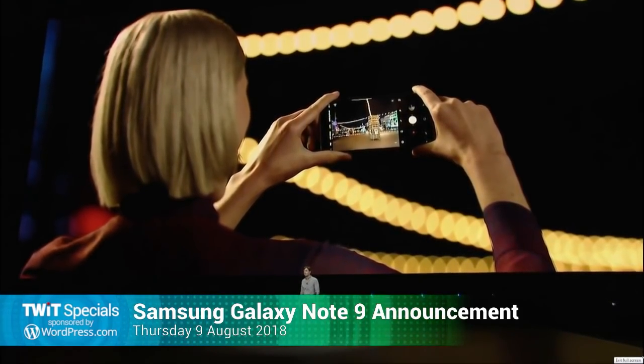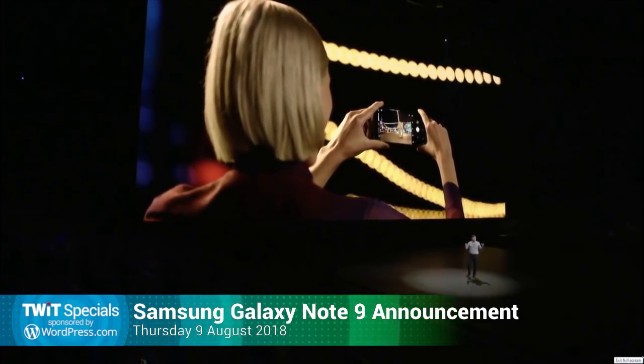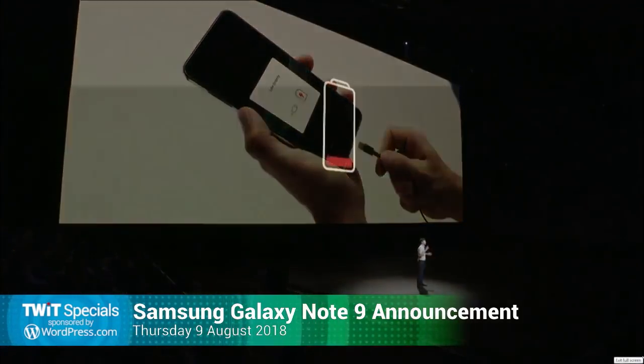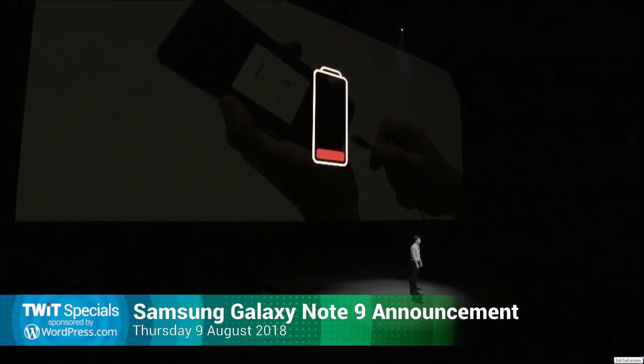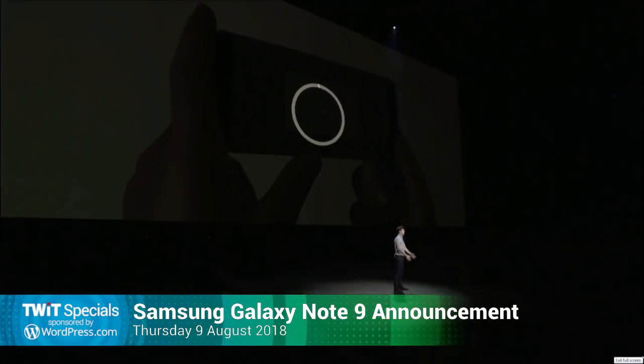Now, we use our phones for so much. But what if they were even more powerful? What if our batteries actually lasted all day and we didn't have to worry about how much storage we had? What if we could stream and download the things we want when we want them?